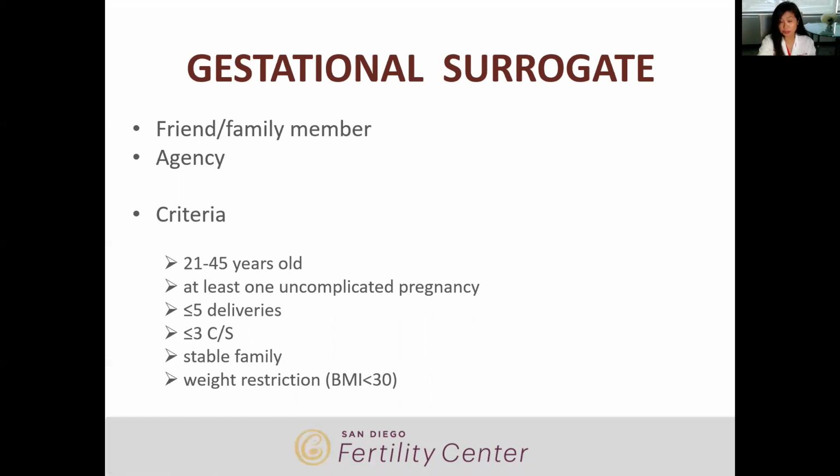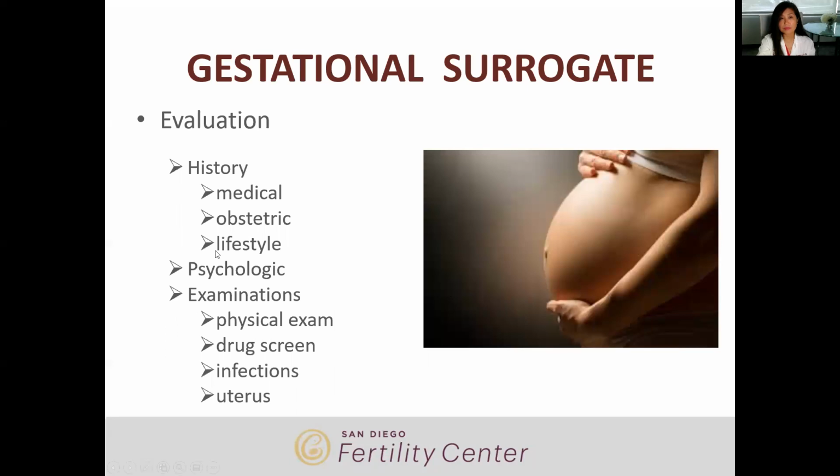We would prefer your surrogate have a body mass index of less than 30. If she's a wonderful surrogate, we may be lenient and raise this to 32, but ideally it would be great if her body mass index was less than 30. 30 is considered obese. We will then review her history. She must undergo psychological examination, and then she will undergo various physical examinations, drug screen, and infectious diseases. And of course, we'll make sure her uterus is normal.